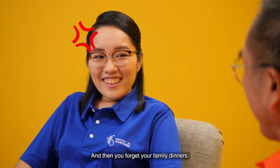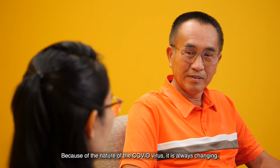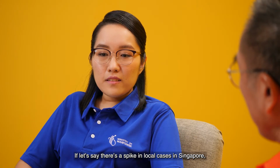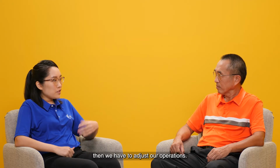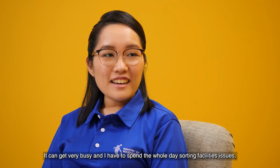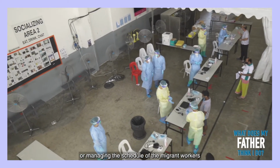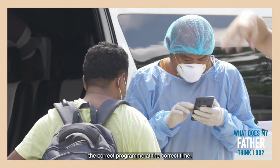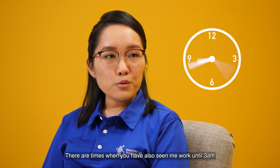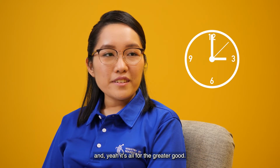And then you forget your family dinner. Because of the nature of the COVID virus, it's always changing. If, let's say, there's a spike in local cases in Singapore, then we have to adjust our operations. It can get very busy and I have to spend the whole day sorting facilities issues or managing the schedule of the migrant workers to ensure that the correct migrant workers attend the correct program at the correct time. There are times when you have also seen me work until 3 a.m. and it's all for the greater good.